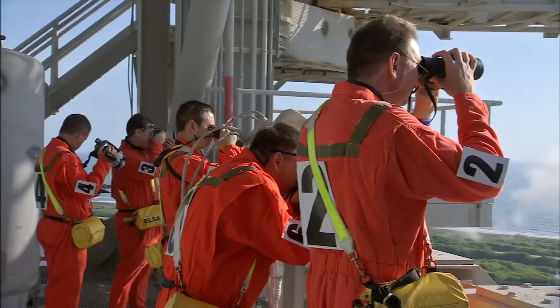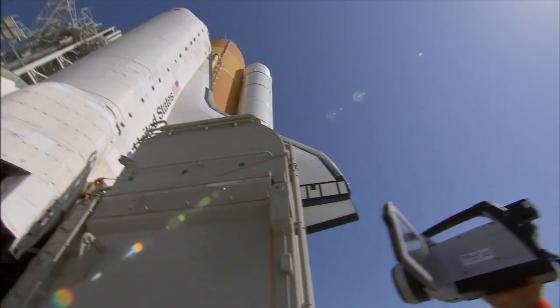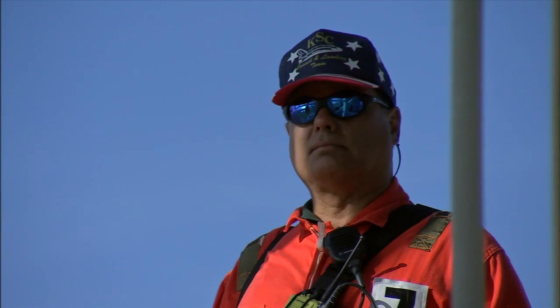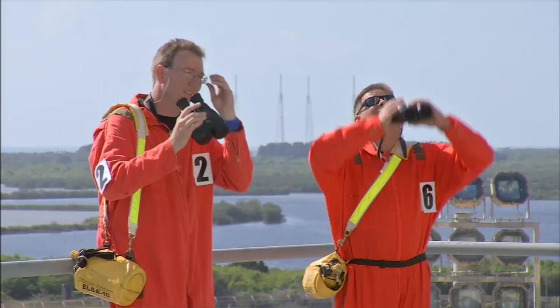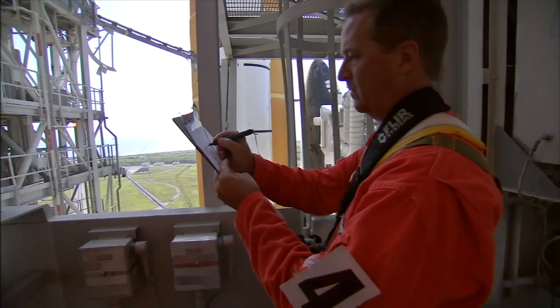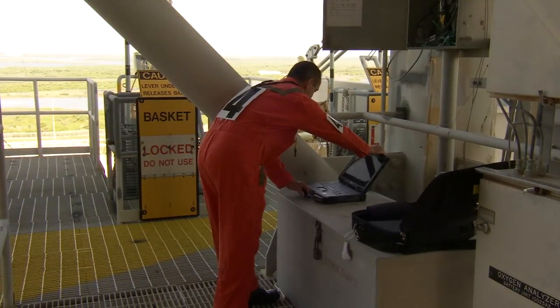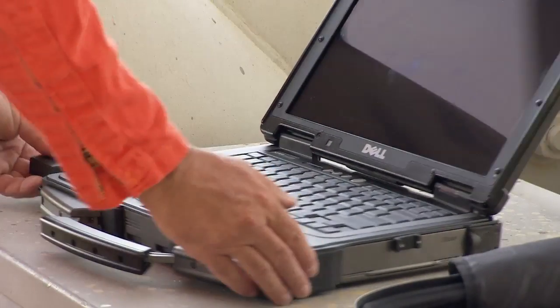Final inspection team has 7 members on it. We have 2 photographers. We have an infrared camera operator. We have a member from safety. We have 2 people looking with binoculars, inspecting the whole tank and taking notes on what we find. And we have a person sending photographs, images back to the firing room on a laptop computer.